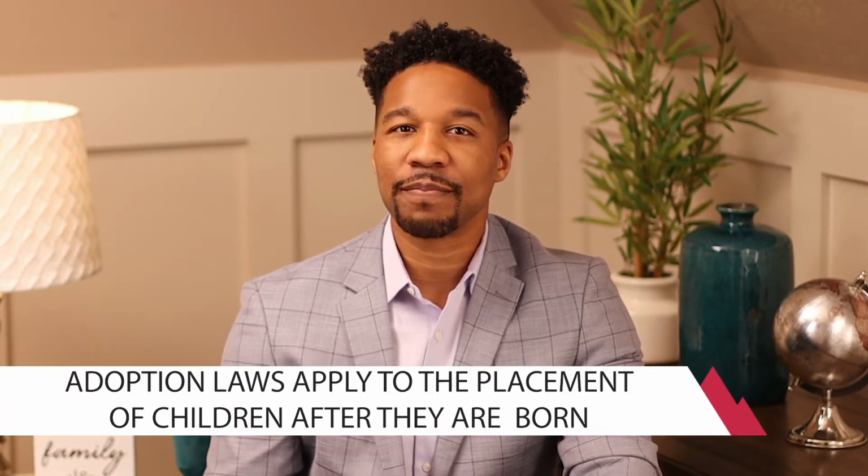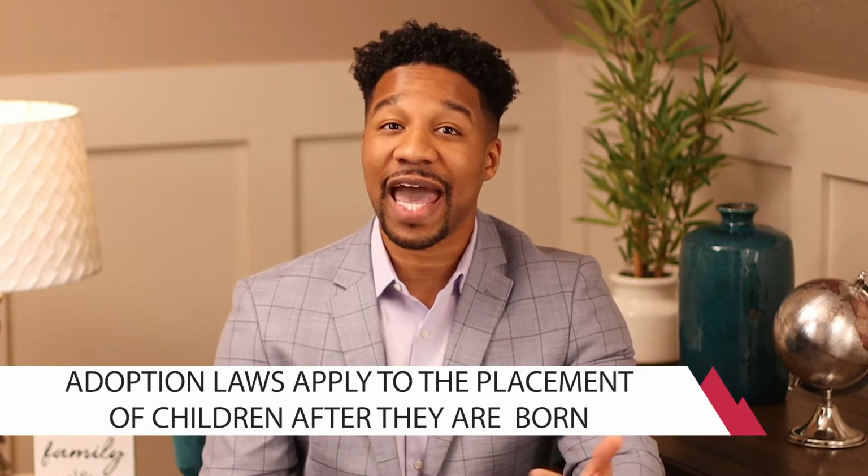So the question arises, do typical adoption laws apply to embryo adoption? And the simple answer again is no. Why? Because adoption laws apply to the placement of children after they are born. And clearly with embryos, we haven't had a birth yet. So when we're looking at using an agency to gain access or custody to embryos, we're simply guided by the typical adoption process and applying it to the placement of embryos into the custody of another.